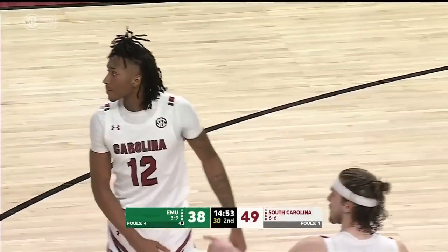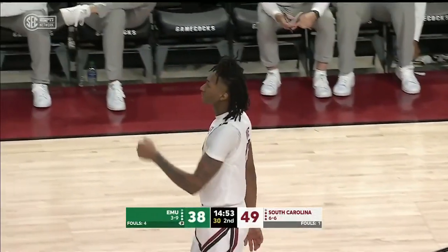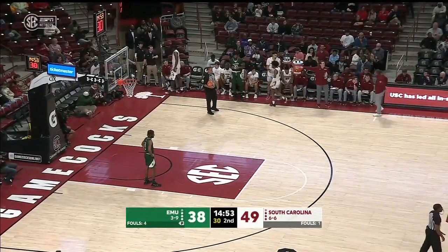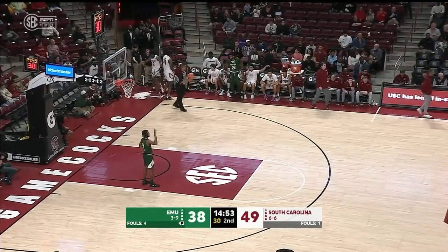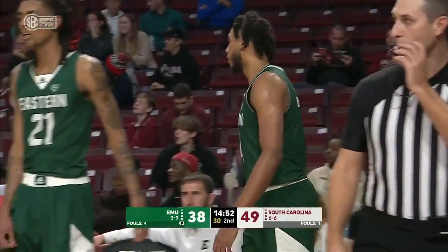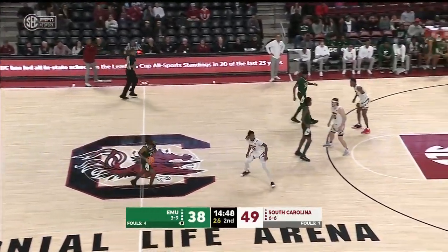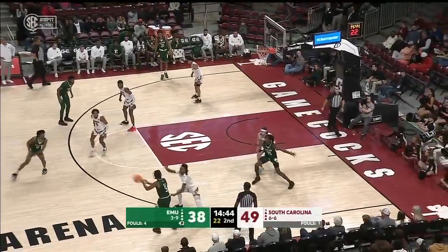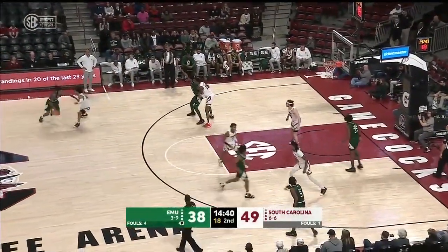Zach Davis checks in. He had a thunderous putback in the first half. Gave the Gamecocks a spark. Him and Hank and Sanford both provided great minutes off the bench as freshmen, and you can just tell how they're growing and evolving within this offense and defense that Coach Lamont Paris is presenting for them. Earlier this season, Coach Paris said, I really like this group of freshmen. It's not just Gigi Jackson. Yeah, it's not. It's Hank and Sanford, really good player.